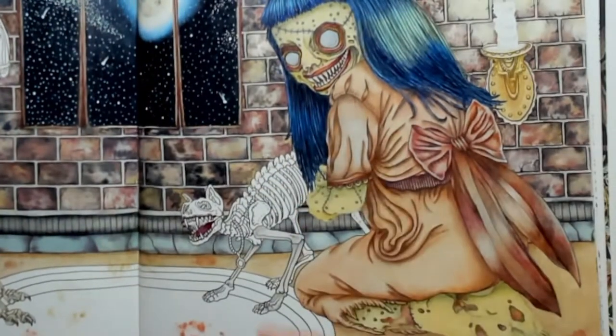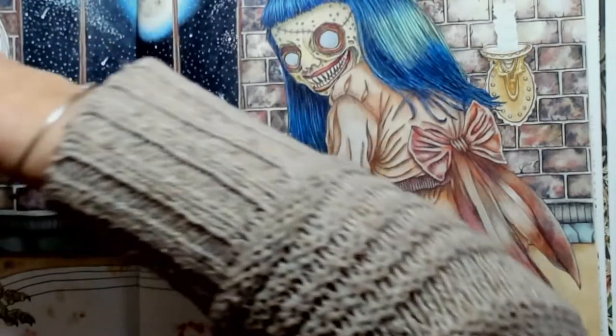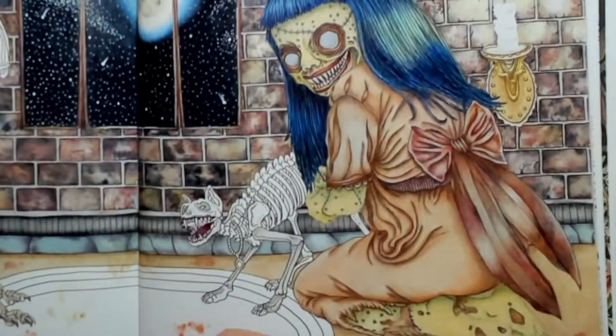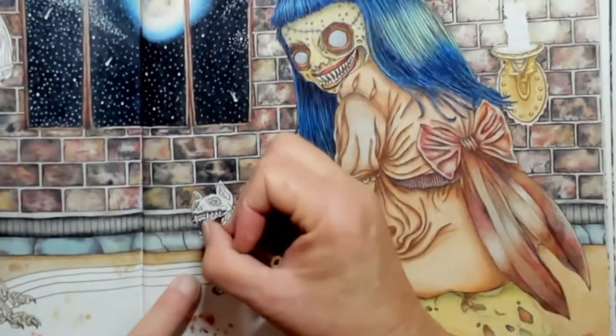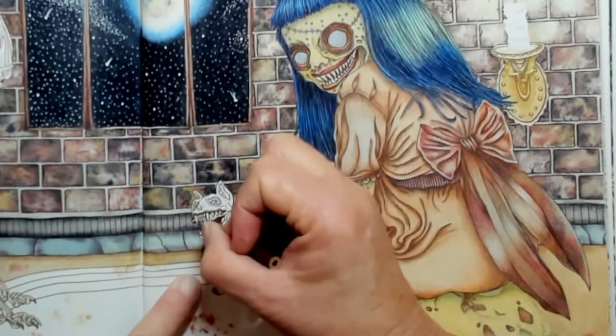Now, he's also got, I'll use chocolate. He's got his mouth open.